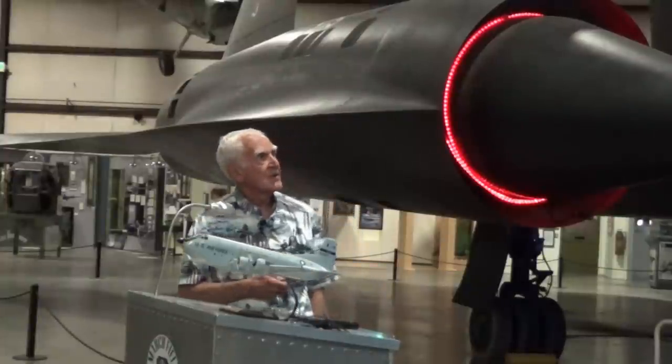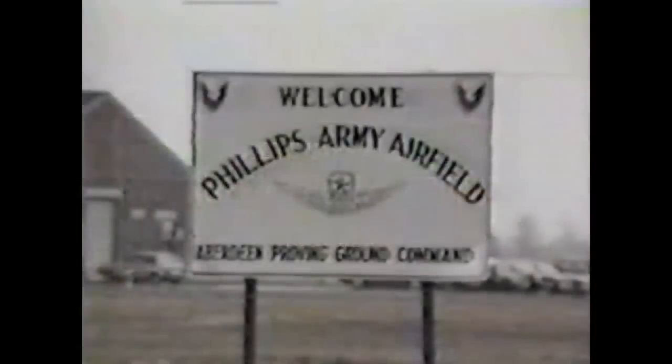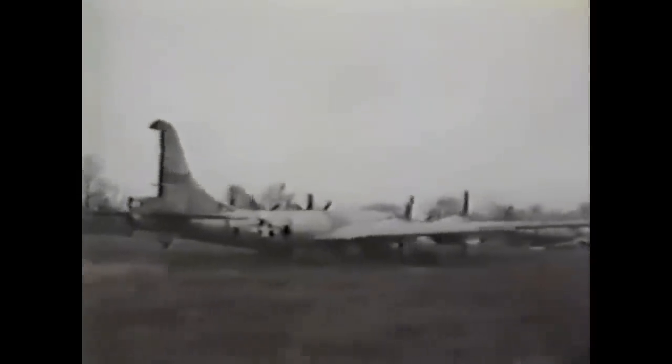The home of Army Ordnance, and also the home of the Travis Air Force Base Historical Society's C-124 Globemaster, known as Old Shaky. Here's some of the B-29s that are still in the field. There's Woody's first airplane.